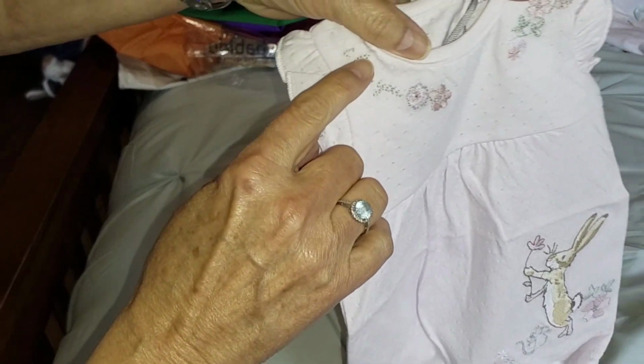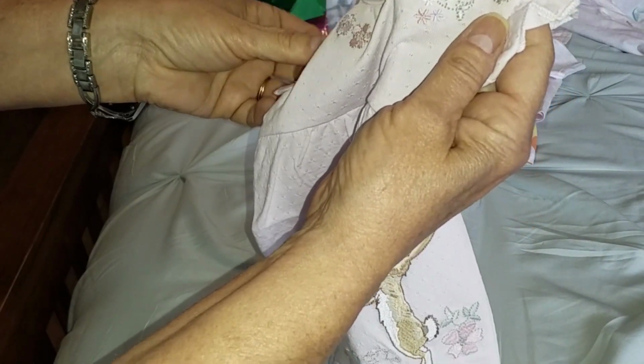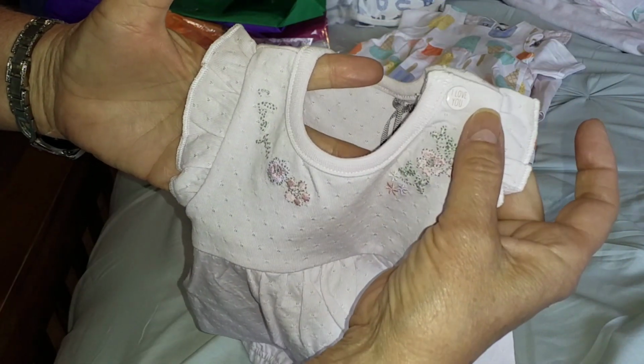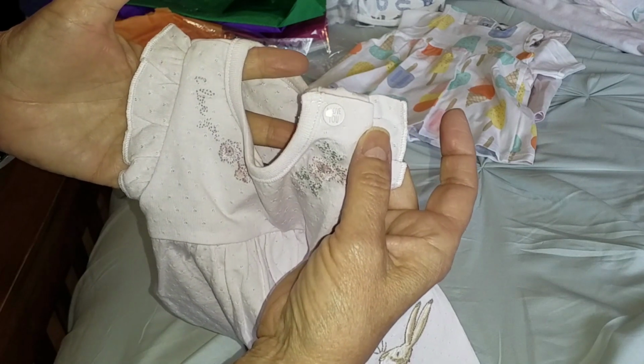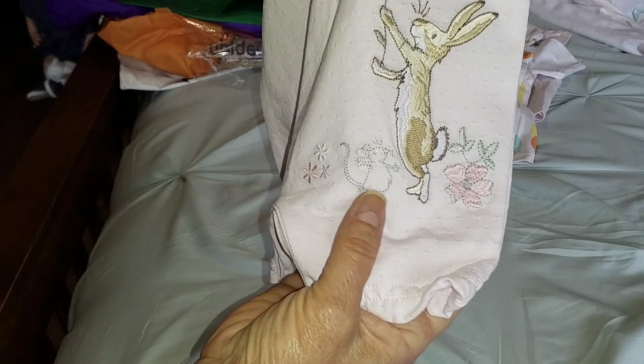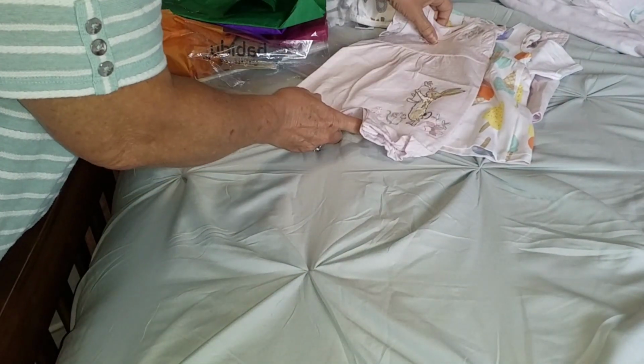Oh, how sweet. It's another Guess How Much I Love You. And it says, I love you right here embroidered on the shoulder. Another little pink romper. And it's got the little flutter sleeves and beautiful embroidered flowers along the neckline. And look, the little snap at the top says, I love you. Can you see that? And then it has the little brown hare right there holding up a flower. And look, there's a little mouse down at his feet. And that's an embroidered mouse and flowers. And then the applique bunny. Very, very cute. I love it. Oh, thank you so much, Teddy. She's going to look so cute in this.